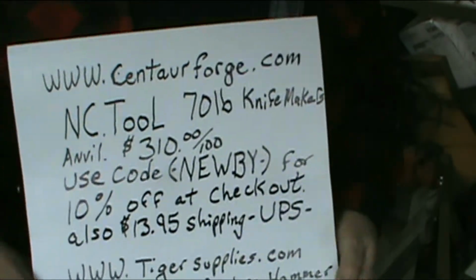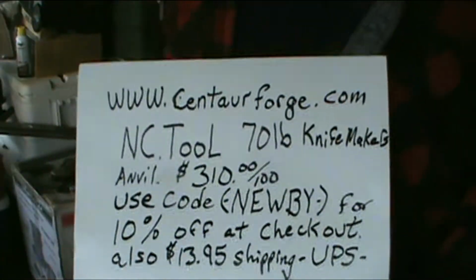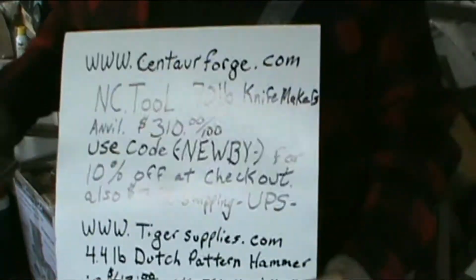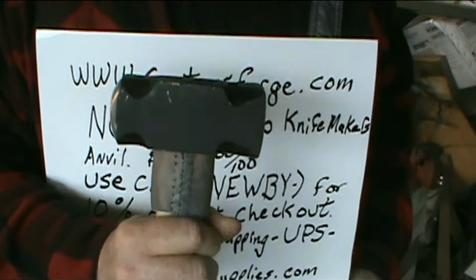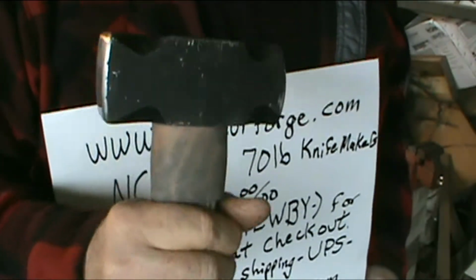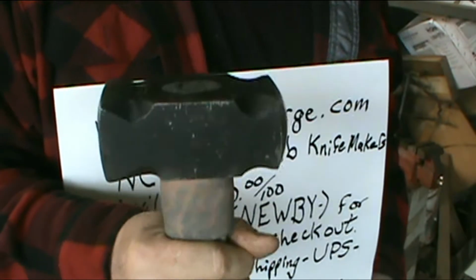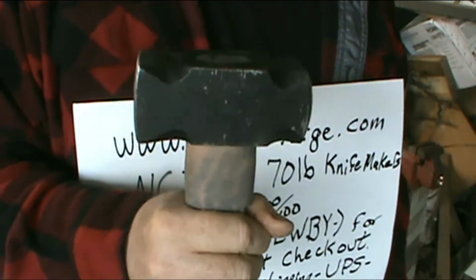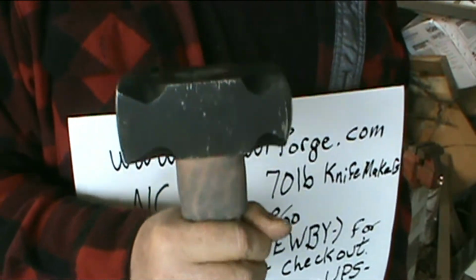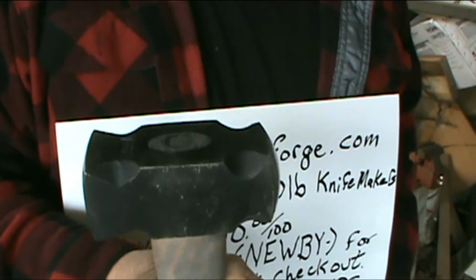Now, I got another thing there I wanted, and that was my hammer. This was dressing, and I posted a picture about dressing the Picard hammers. This one is called a Dutch pattern. That's what I wanted from a smaller one, but I didn't write Dutch pattern down.